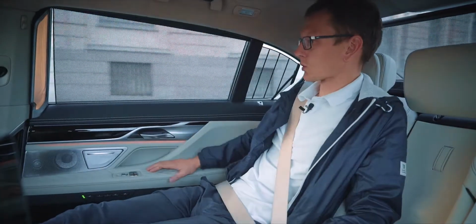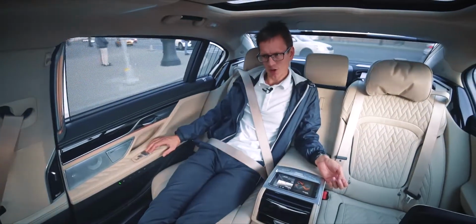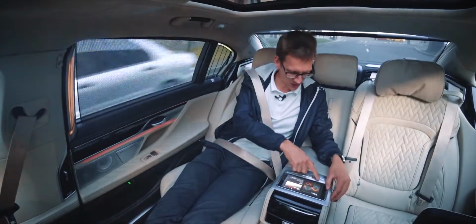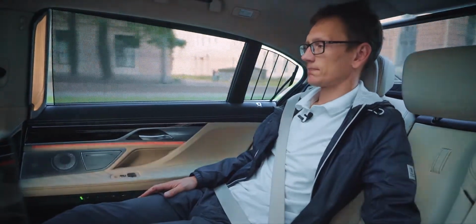You can even tell by my voice that riding in the back is quite relaxing. It's hard to find fault with the back seat in this car. If only I could extract this tablet. Why won't it pop out? I'm guessing it's a malfunction. Okay, moving along then.